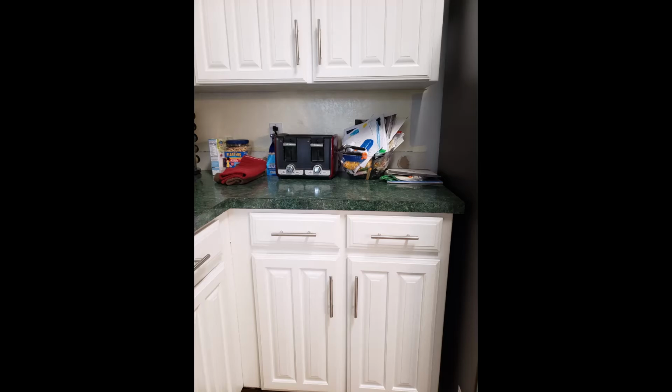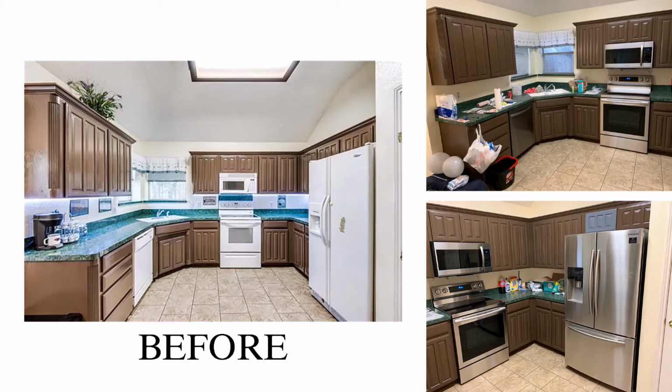Alright y'all, let's take a quick peek back at what the kitchen looked like before the renovation, including an image of what it looked like with the old appliances that came with the home. It was just immensely dark and outdated, definitely not the style that Allie was hoping for when they were looking for a house, but ultimately we knew it was something that we could fix in the future.